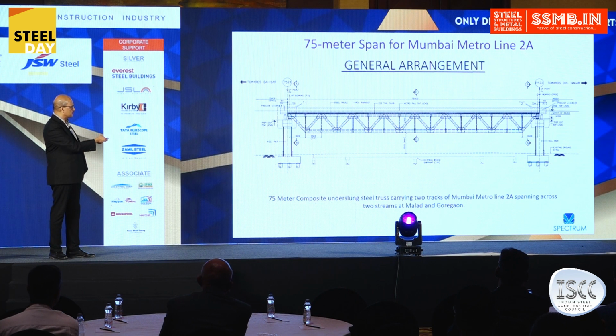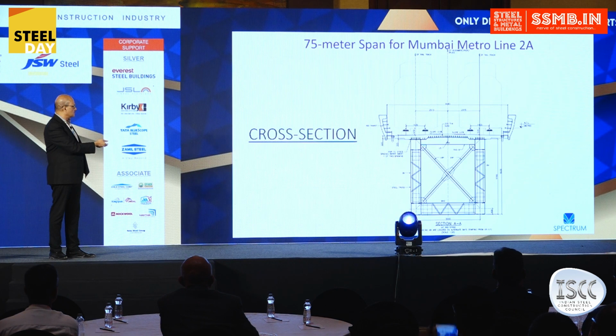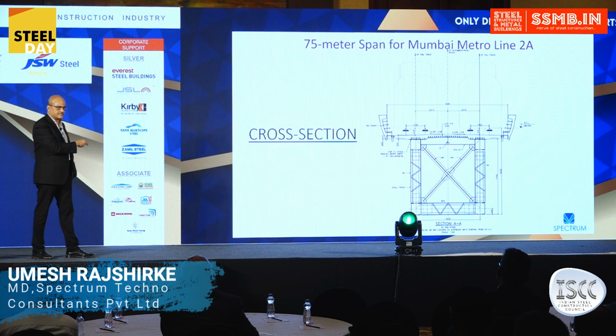Underslung means the metro is running on top of this truss. There are two nalas, and to cover them we had to go with that particular span. These are the elevation, top and bottom plan, and this is a cross section. With only two webs, we could manage these dimensions. This was also the first time it was done for a metro, and now the design is getting repeated and copied at many locations.